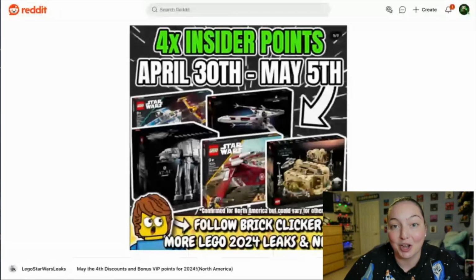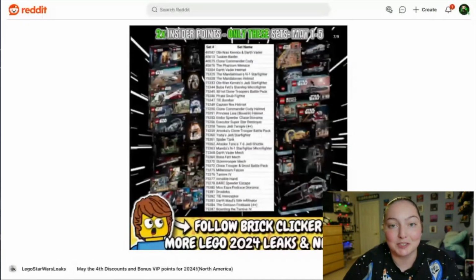Shin Hati's Starfighter. There is also a ton of sets that you can earn 2 times the insider points on if you purchase between May 1st and the 5th, and a lot of them are new sets that are coming out on May 1st or the 4th, or other sets that have been released this year, but there are some other ones including Brickheads, the Helmet series, some dioramas, mechs, microfighters. There's a ton of sets that you can earn 2 times the insider points on.